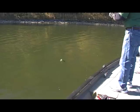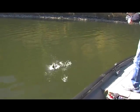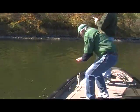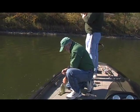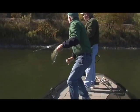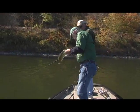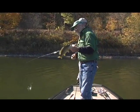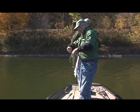That was close, man. He came right at it. Come over here. Another nice North Branch smallmouth. Getting that bronzy color. Nice fish.